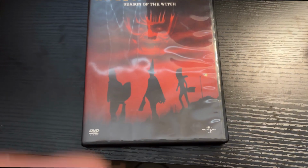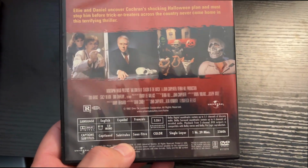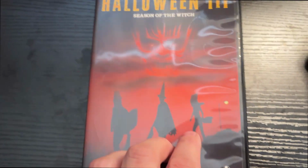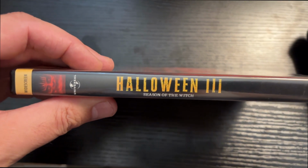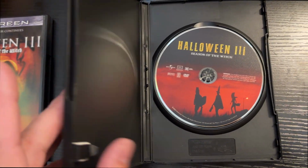Halloween 3 would pop up once again on DVD in 2003, this time through Universal, and this time with no Halloween 2 artwork. And with the brand new Halloween 3 logo, which is still used to this day, see it on the disc, my DVD does not have any kind of chapter list.